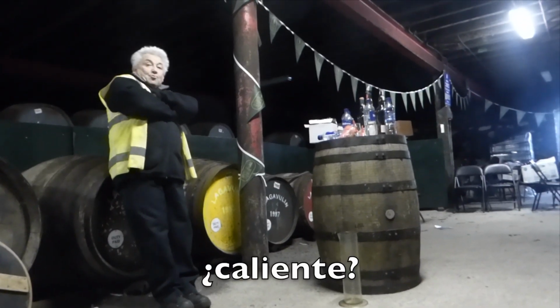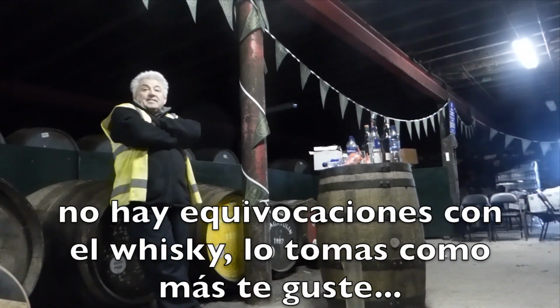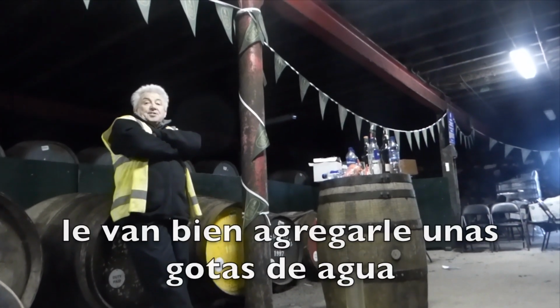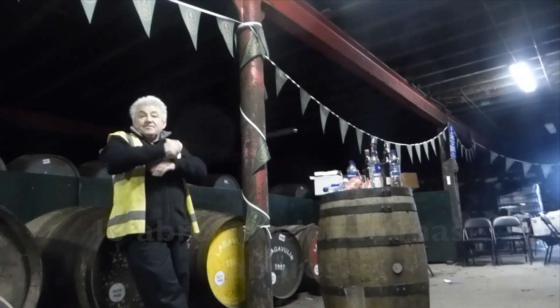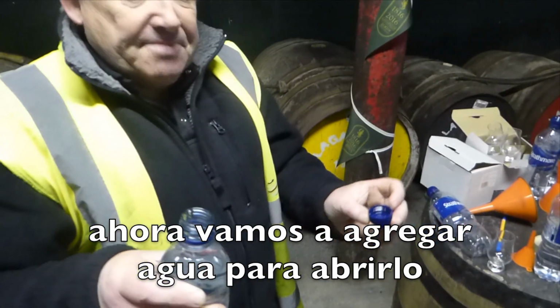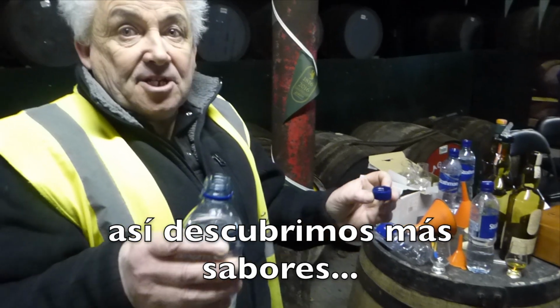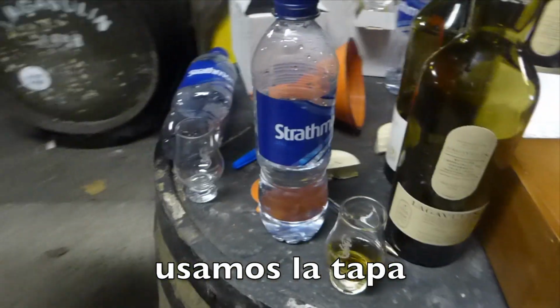Is it warm? There's no rights and wrongs to drink whiskey. You drink it how you like it. Yes. Remember, cask strength whiskey is nothing like putting a few spots of water in it. It opens it up and gives you a lot more flavour. What we're going to do here is let you taste a few drips of water in it. When you put water in it, it opens it up and gives you a lot of different flavours. Now we don't put a lot of water in it. We put it in the cap here and just a few.